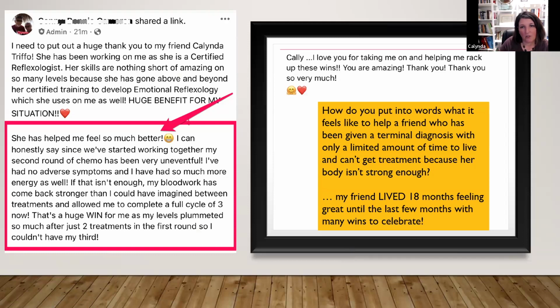How exactly do you put into words what it's like to help a friend who has been given a terminal diagnosis with only a limited amount of time to live and can't get treatment because her body isn't strong enough? This is a story of my friend, and she ended up living 18 months. But the most important part of that is she lived. So she was able to have her chemo treatments like she wanted, and she literally lived until the last few months, and we got to celebrate so many wins together.